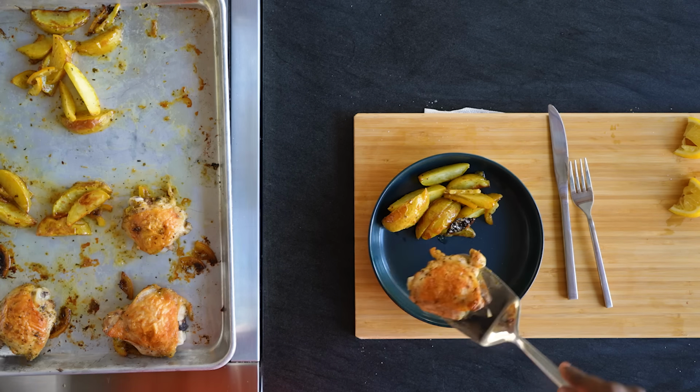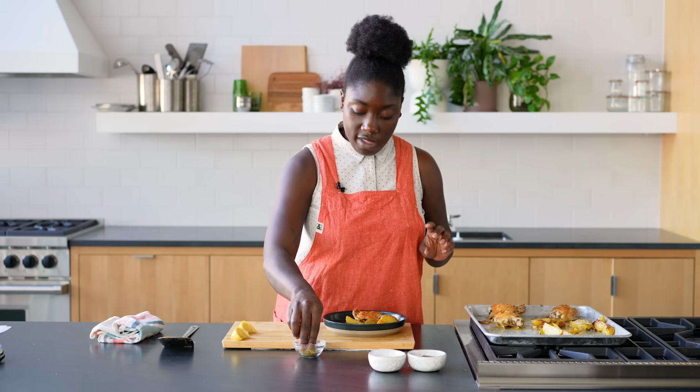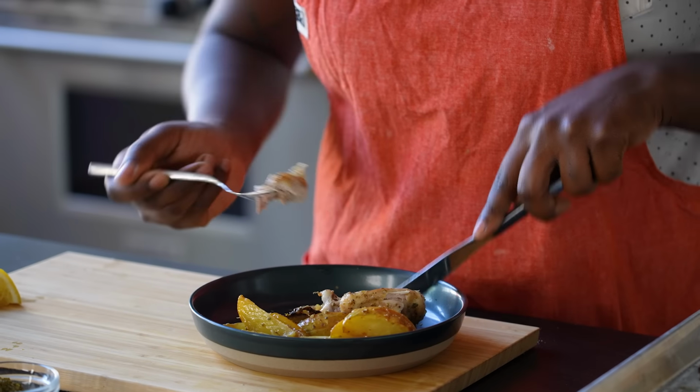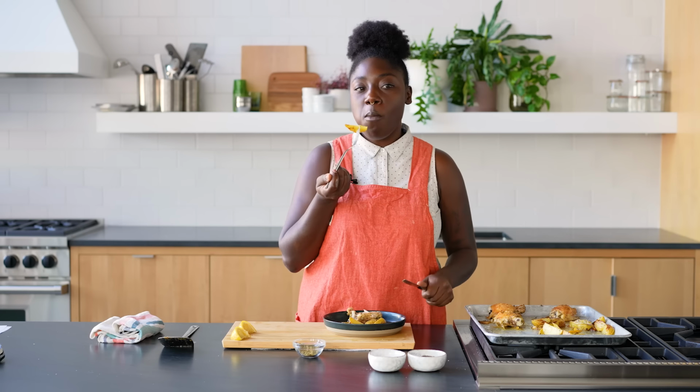If you want more of that fresh oregano taste, then you can take it and sprinkle a little on top of your chicken and the potatoes and lemons. Those are really good. Congratulations, you did it.